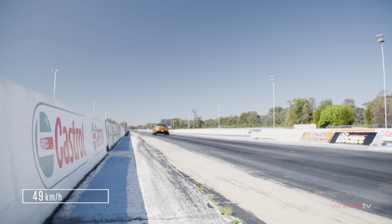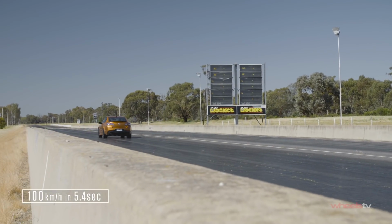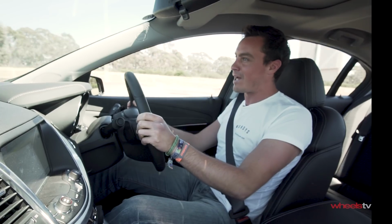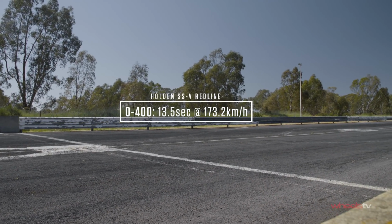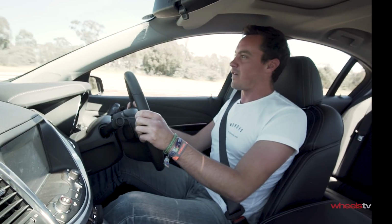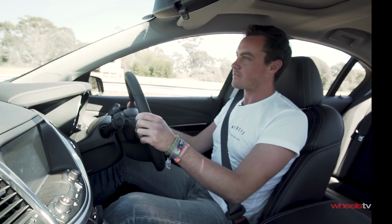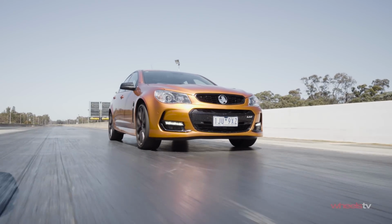Plenty of wheel spin off the start, as you'd expect. That classic Commodore V8 anthem blaring from the tailpipes. And that white line is coming up very quickly, 170 odd as we pass the line there. Those long legs of a V8, it's going to be very hard to beat at high speed. There's no doubt this car is born for an environment like this.